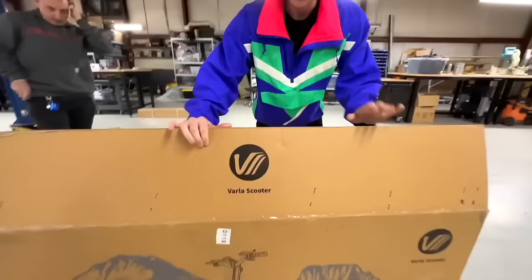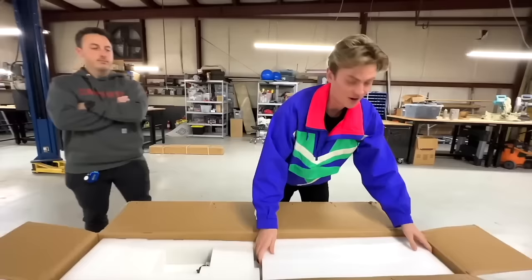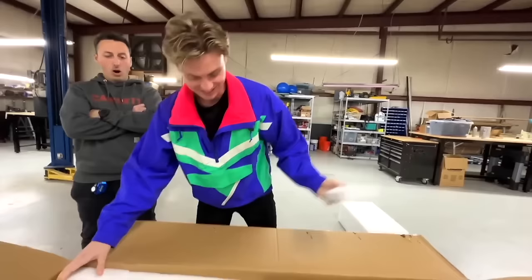All right. You guys know here on Carter's Life that we love vehicles. We love motorized things, and that's exactly what we have here. And this is no ordinary motorized vehicle. This thing, I'm not gonna show it, you'll see it. It's a Varla, baby. This thing is gonna be amazing.